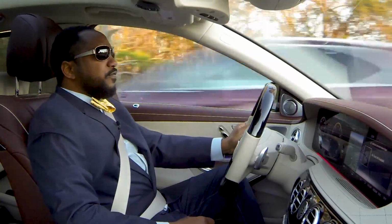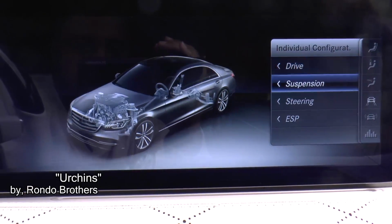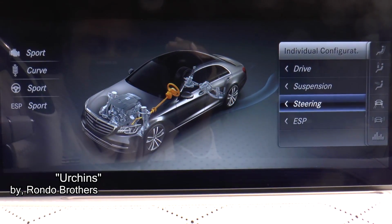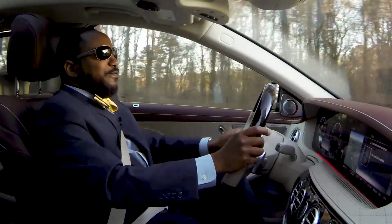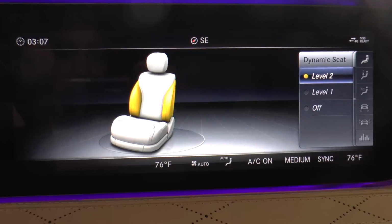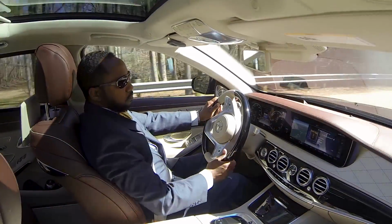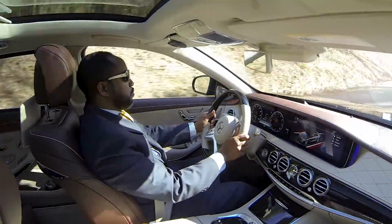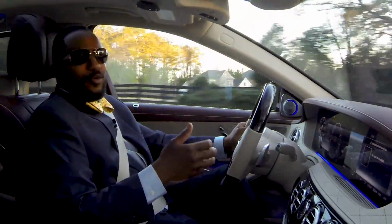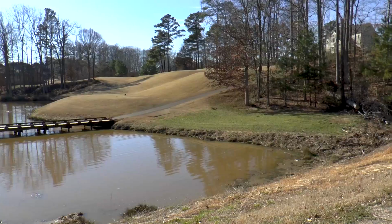Another notable driving trait is the Magic Body Control suspension. It does a really good job of keeping things in check. And when you're going through corners, you can feel the active bolsters pushing against your sides, or as I like to say, hugging you to keep you in place. It's a somewhat strange feeling at first, but once you've experienced it a few times, you kind of like it.